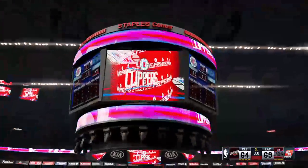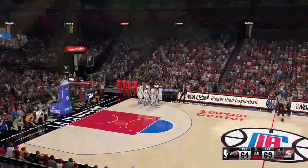And a great show through 3 quarters as we enter the 4th. Who will carry the day? Los Angeles on top. They're up by 5. We'll be back shortly live from Staples Center in downtown Los Angeles.